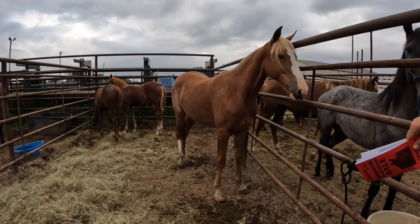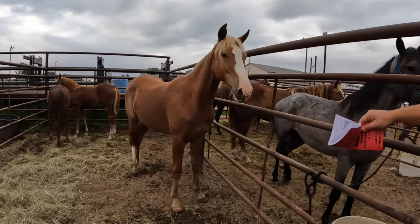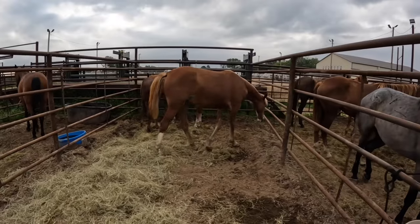I like how she's reacting to my notepad. Not what I'm wanting. I'm wanting her to turn so I can see, but she's just curious. That's nice. I'll be keeping an eye on that one.